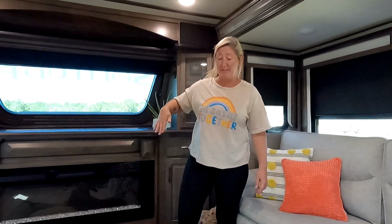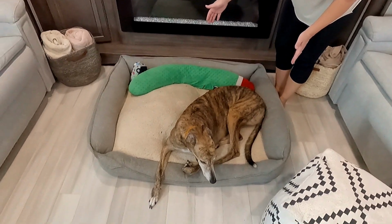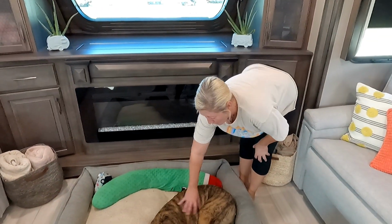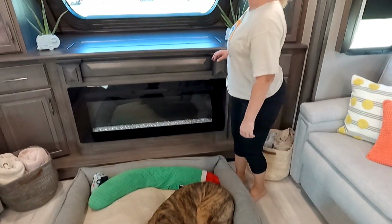Another reason why we got this big old living room is because we do have our greyhound who sleeps 95% of the day. So we have to make sure he's nice and comfortable and we have enough room for him.